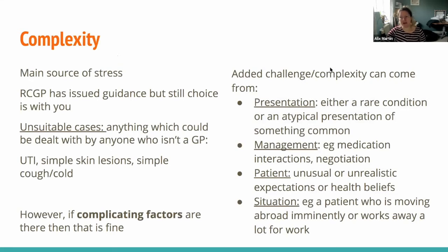I think the main source of stress for me and for a lot of other people I've spoken to in the RCA is complexity. They initially found that people were not getting very many points for simple cases. It's not that there's anything wrong with them, it's more that you don't have the opportunity to show that you have the skills they need to see. So they've issued some guidance. There's quite a long document on the website, which I've tried to distill into one slide, but if you're not sure, it might be worth going back into that.